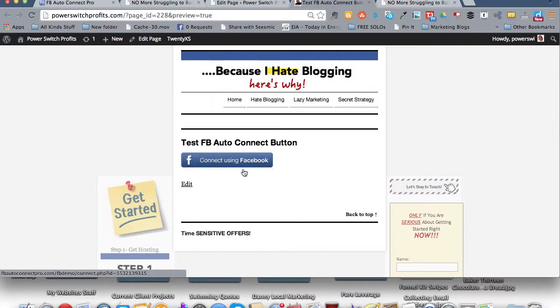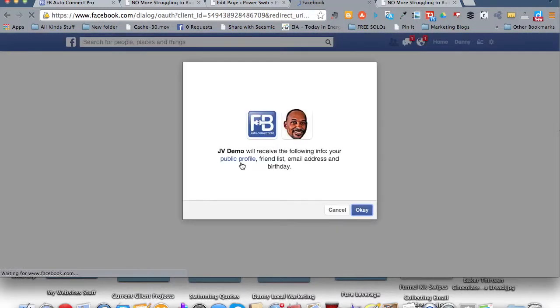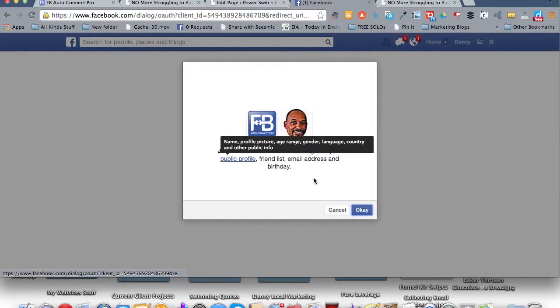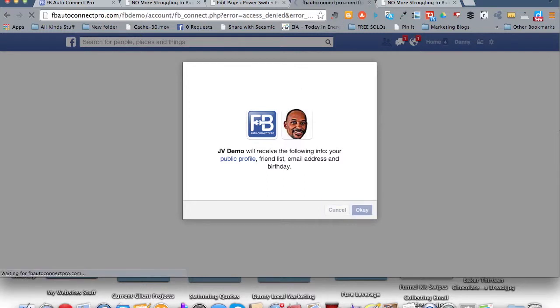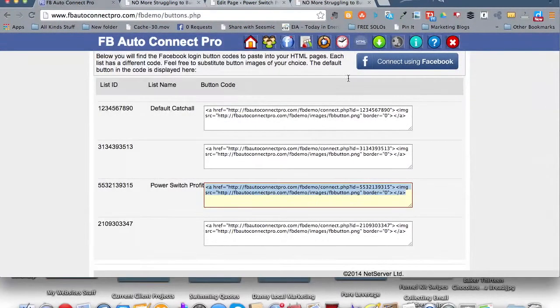Okay, and it's live. So if I were to click on this, connect using Facebook, okay, again, just like I just showed you, it's going to try to connect to the app. And it's going to ask me JV demo, and so on. But again, when you actually own it, it's going to be reversed. It's going to show whatever your list is and so on and so forth. So I hope you see that this tool is really, really powerful. So let's go back. And so that's the basics of how this works.